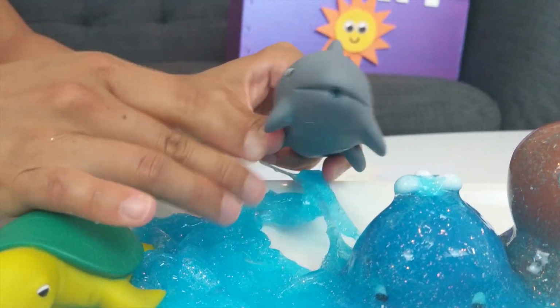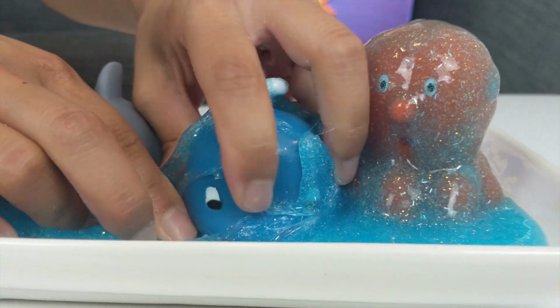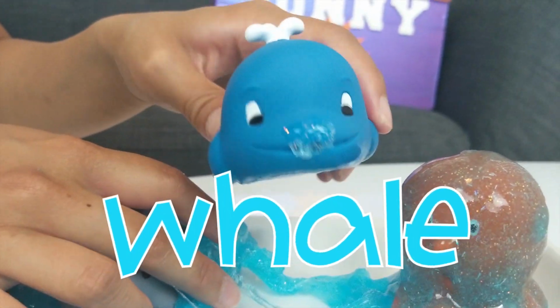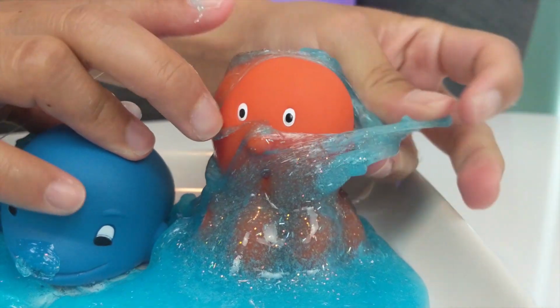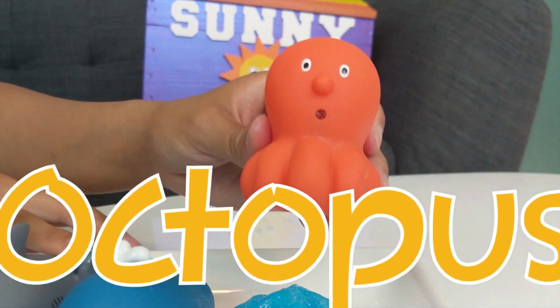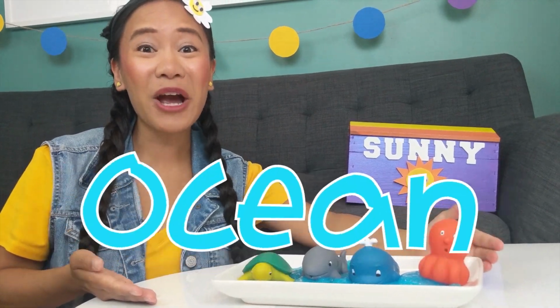There's also a shark, and a whale, and lastly, an octopus. Do you know what the four animals all have in common? They live in the ocean.